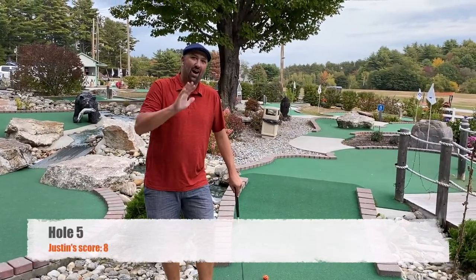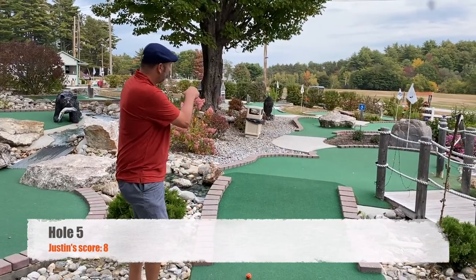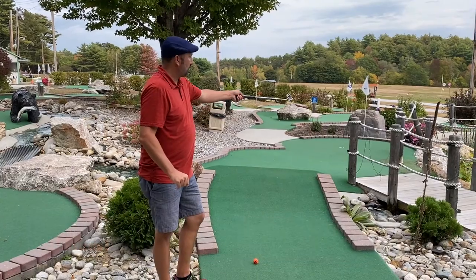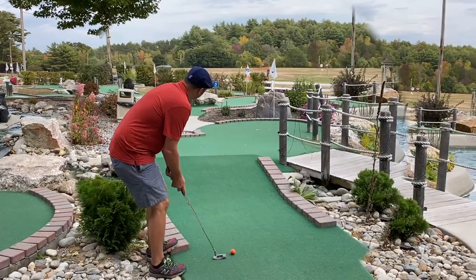At hole number five at Tabor's, we're gonna jump the water and then hope for a really good bounce off of those bricks. Gotta be careful not to go into the water and the rocks to the right.